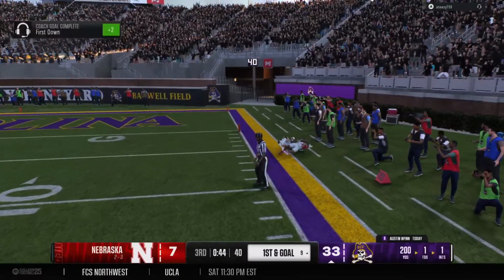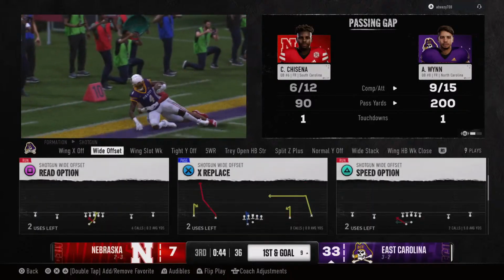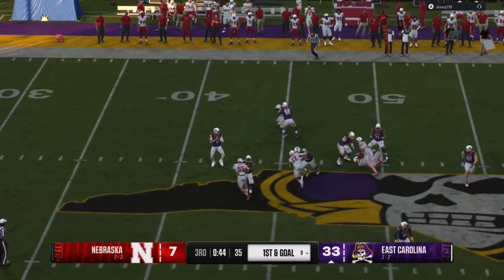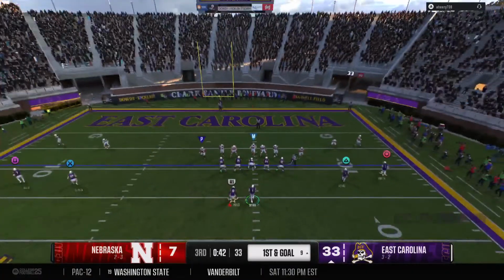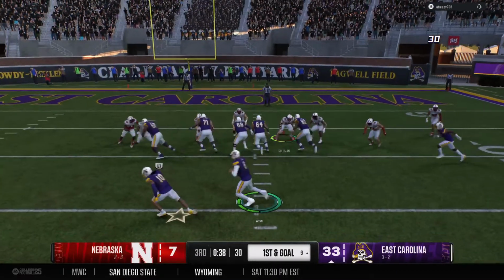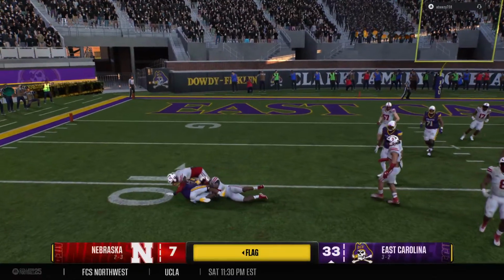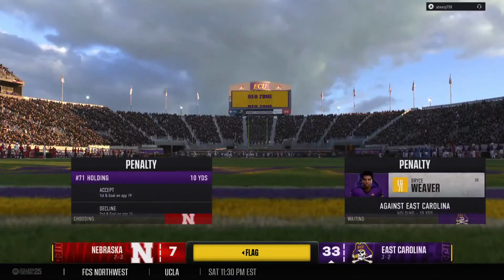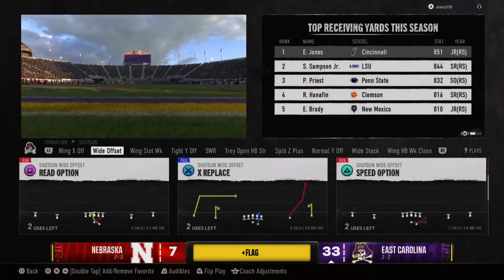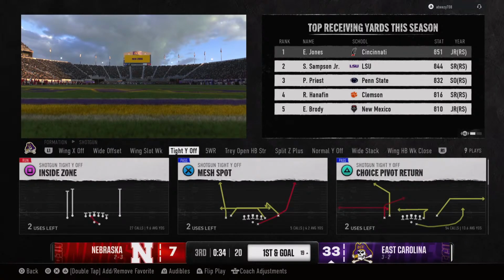Makes a catch at the 15. Run out of bounds just before he could get it into the end zone, and now they're set up 1st and goal. And that big gainer on the last one has them ready to go from inside the 10. Now on the option. Now the pitch. He's brought down, but there's a flag on the field. Let's see which way that's going to go. The officials offer the deal, and the coach accepts it. They will take the penalty.